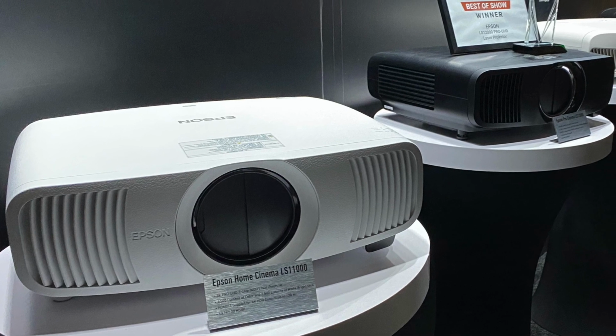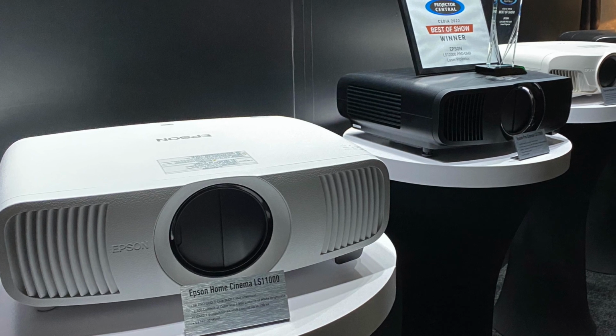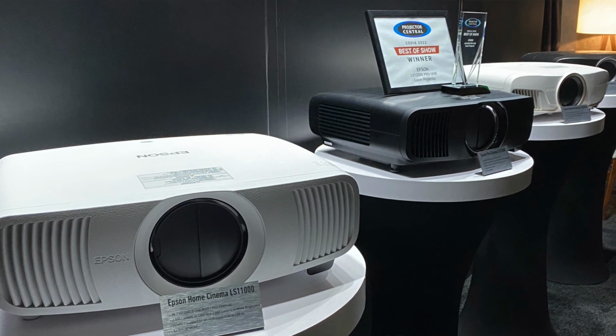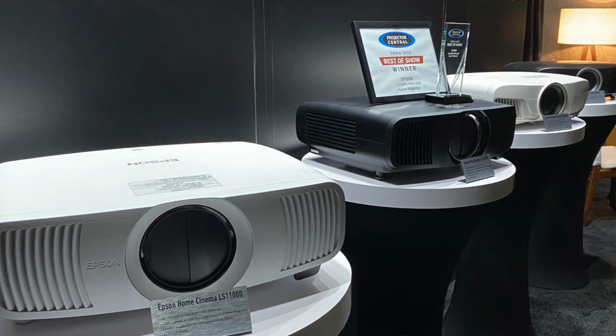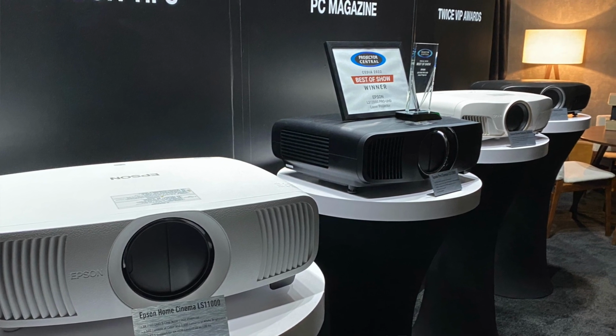It's pretty epic. And you're talking laser. This is not lamp-based. This is laser-based. Yeah, that's a very good point. This is using Epson's new laser array technology. No more bulbs. So it's a 20,000 hour lifetime, which is a 10-year product, probably longer than that before you ever have to do any maintenance to it.